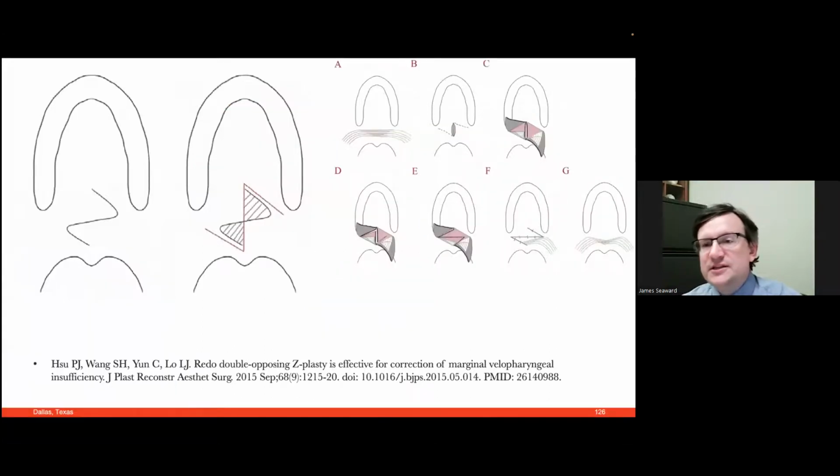One criticism of a Furlow in primary surgery is that you're eliminating this as an option for secondary speech surgery. So you should do your straight line repair to start with. That way you can do a Furlow if the kid comes back with velopharyngeal dysfunction. Obviously, Professor Lowe has shown that it is safe and effective to repeat the double opposing Z-plasty for speech surgery. And so that criticism has less weight now.